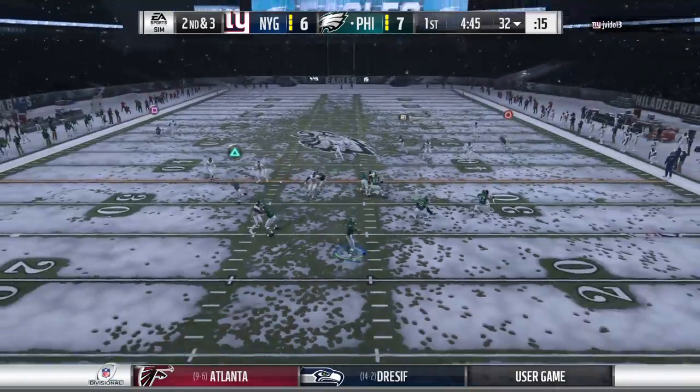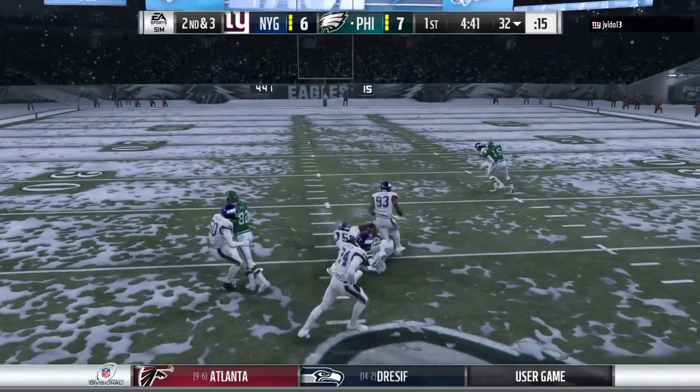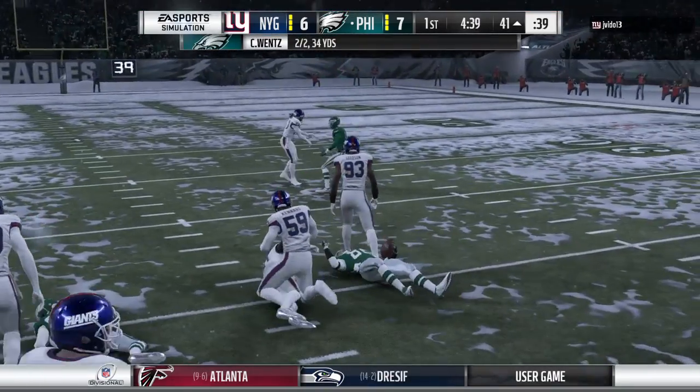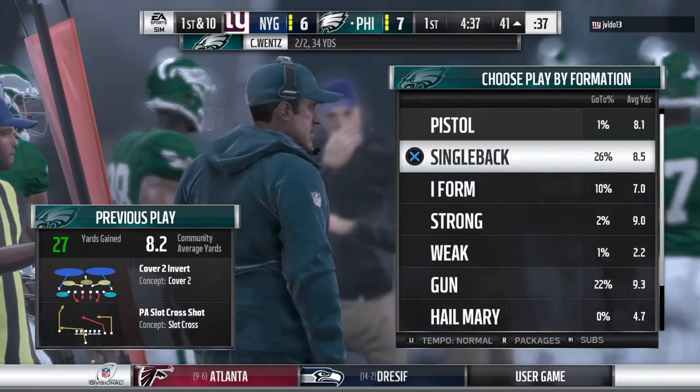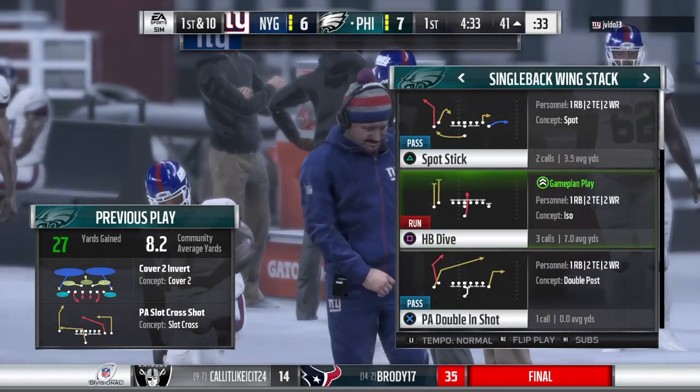They fake the give. Now Wentz, and complete to Zach Ertz. And he's taken down, but not before getting this across midfield and just shy of the 40. A very solid gain of 27.